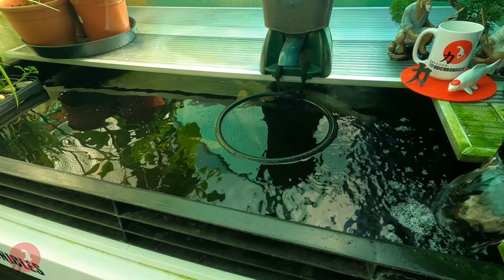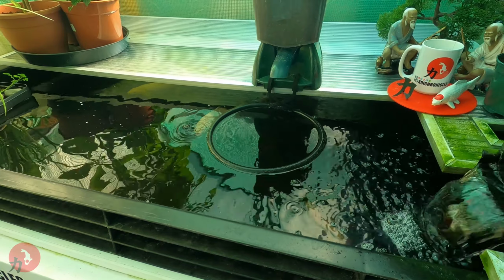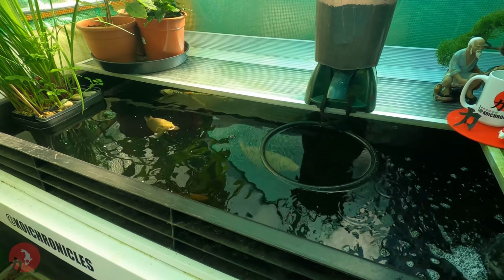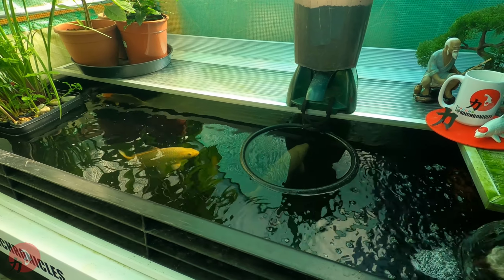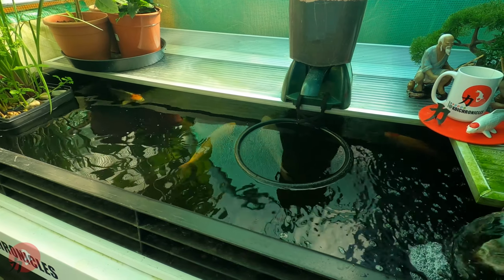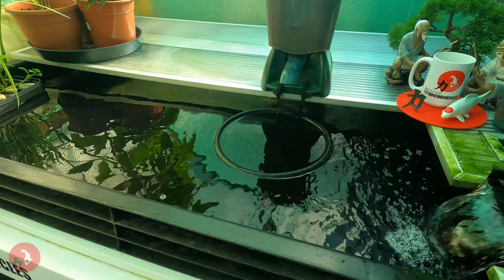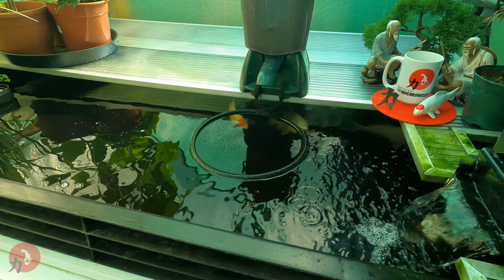So really pleased that I've got fry this year, only two, but compared to my success rate last year, I started with six and I've still got two left. I started with like 10 million last year and I only had 17 left, so based on that, it's a bit of a result. But everyone's doing really well at the end.